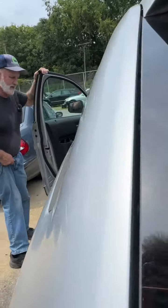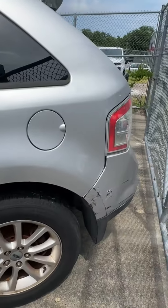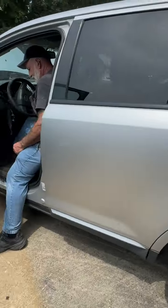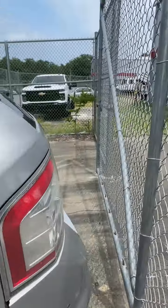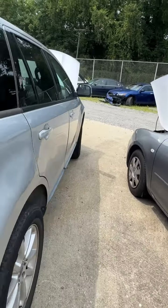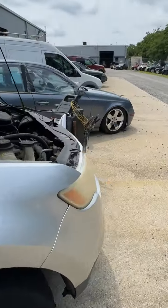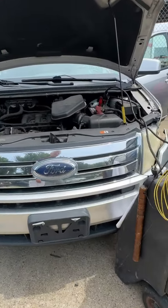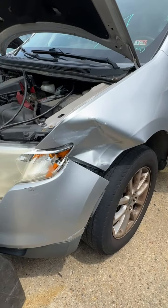Coming around. Will she do anything there? Yeah, I drove it over here. Ah, you drove it over here. All right. I walked back around the other side. He said that he drove it over here. Trying to get that to start. Go back up to the front end. You can see the damage right here.